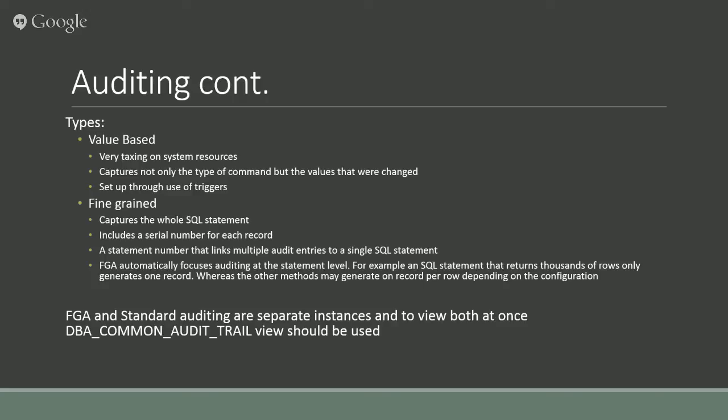Fine-grained auditing automatically focuses on auditing at the statement level, as I was saying. For example, a SQL statement that returns thousands of rows only generates one record, where the other methods may generate a record per row, depending on the configuration. Standard auditing can be set up similar to fine-grained auditing, but with that you lose the serial number and the statement number. So take that into account if you choose to use standard, value, or fine-grained.